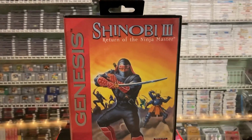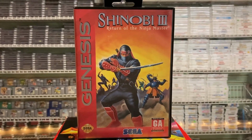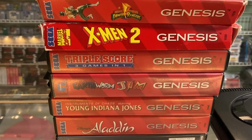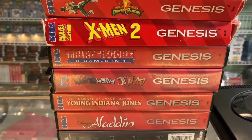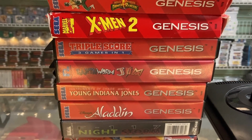We have Shinobi 3, which is an excellent game. I'm not sure if I still prefer the original, but it's a great game, and it's CIB. Power Rangers, X-Men 2, Triple Score, which I have to be honest with you, I've never seen complete in the box. It's not an expensive game at all, but it's always loose, and I swear it's the first time I've ever seen it in the box.